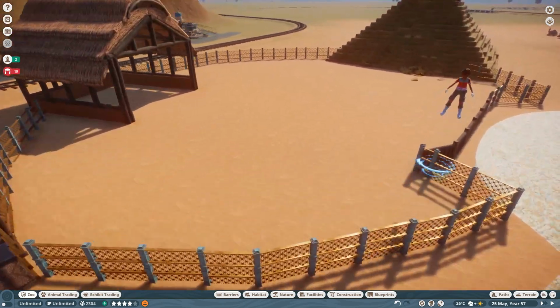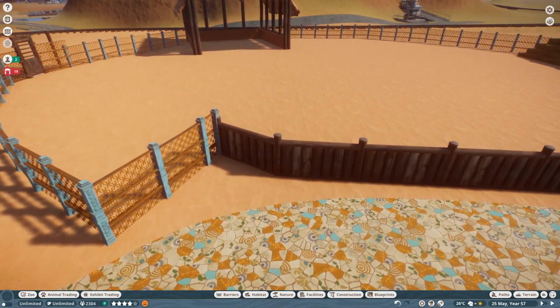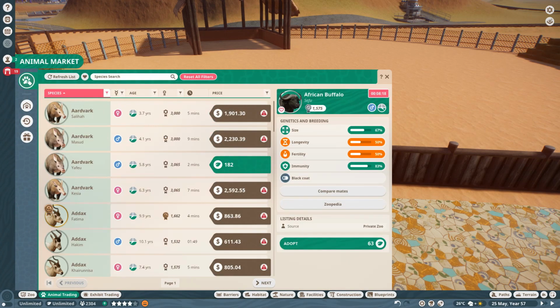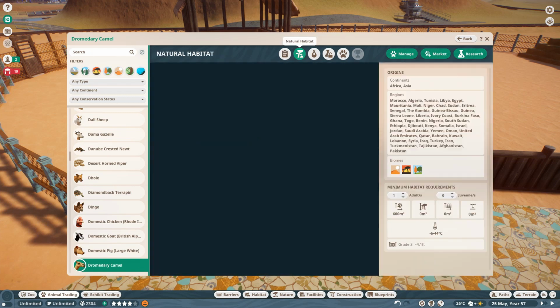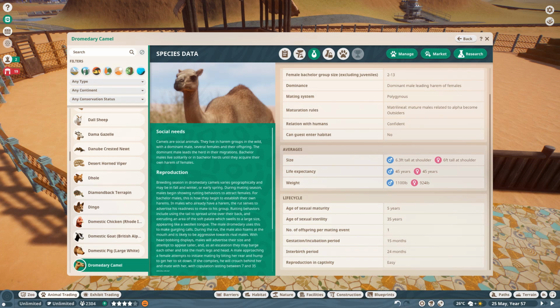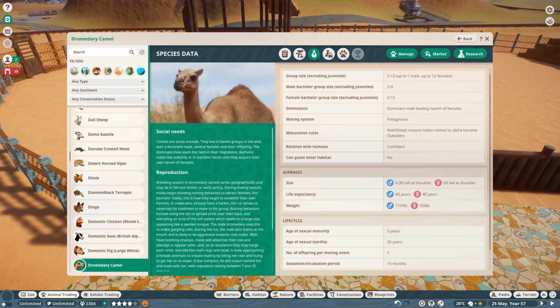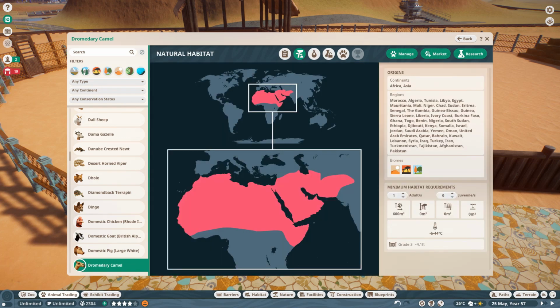Is this big enough for camels? Let's see. And I'm also a little concerned about how high they can jump. Animal trading. Reset this. Camels. Dromedaries. I mean, they've got long legs. If they can't jump, they could probably just step right over, right? Life cycles, natural habitat. Okay, so they might be able to step over.